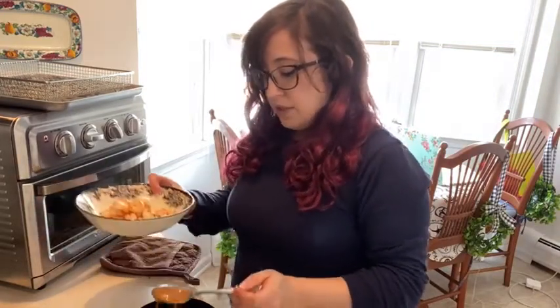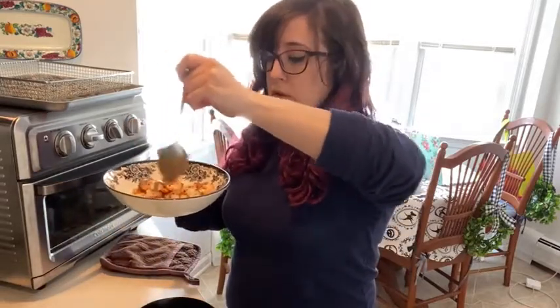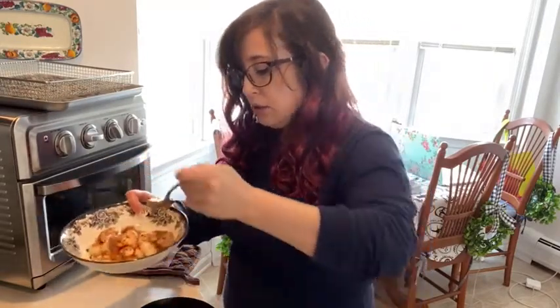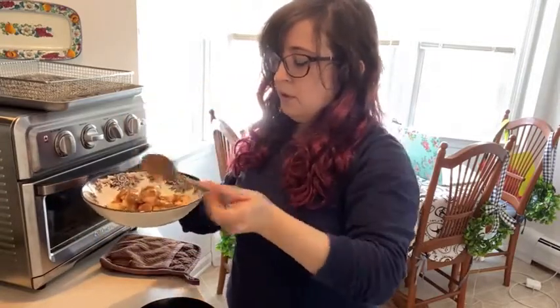All right, I'm going to drizzle some of my sauce right on top. You really use it as a dipping sauce, but I'm making myself a bowl because I want to have a complete lunch, so I made sure to have my veggies. Okay. So there we go. This is how mine looks. I need a fork.